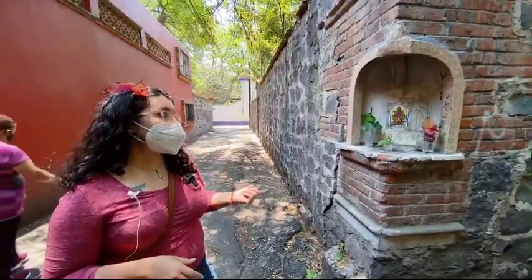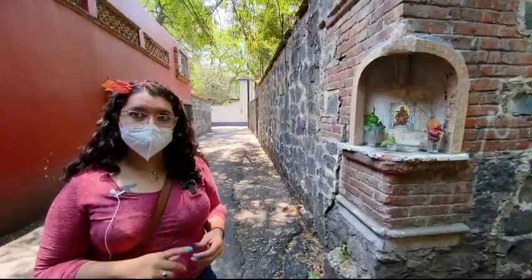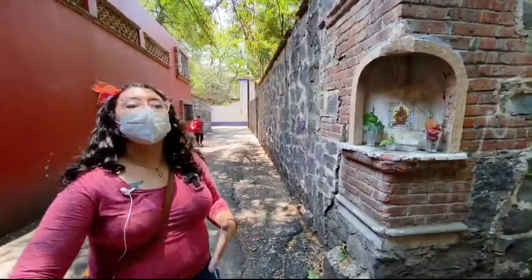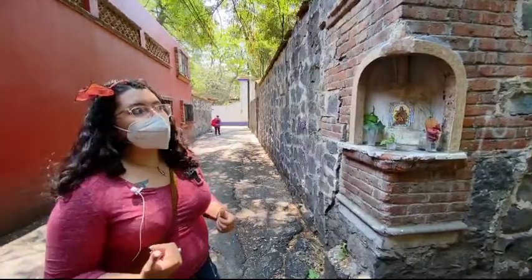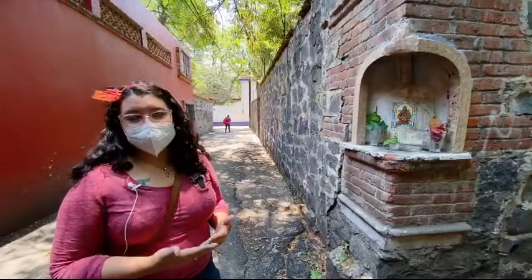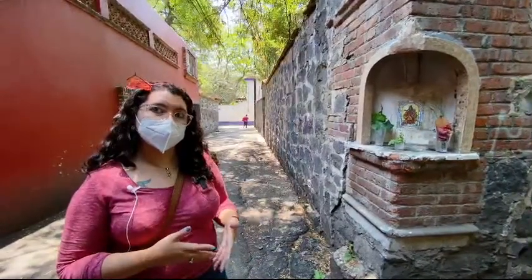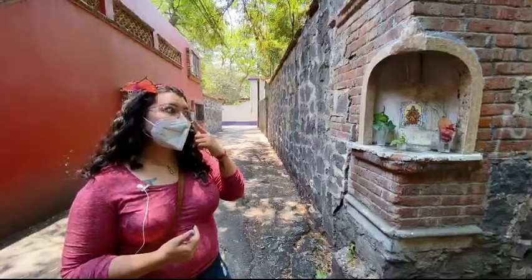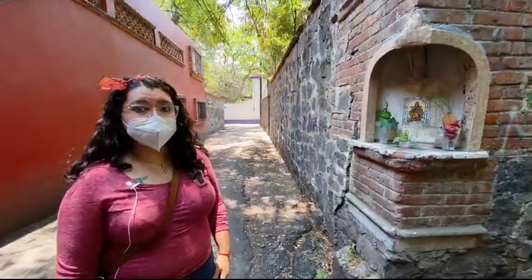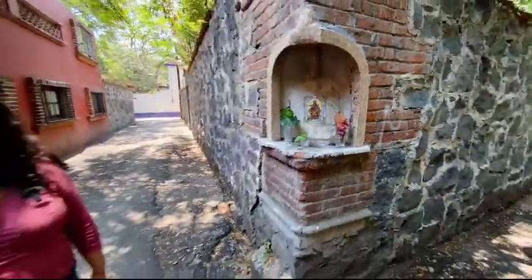So Virgen del Carmen here is because we have another neighborhood. Right now we are in the Santa Catarina neighborhood in Coyoacán, but we have another neighborhood that is Del Carmen. That neighborhood was made also in the Porfirian era. It's a 20th century neighborhood in Coyoacán as well, the Virgen del Carmen. From Spain as well. Oh, fascinating.